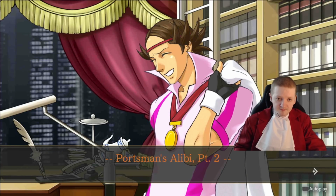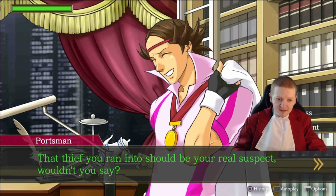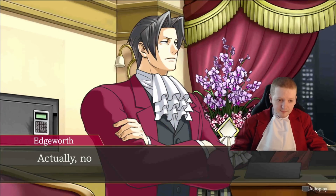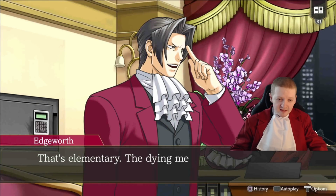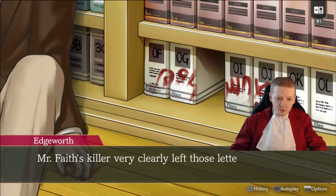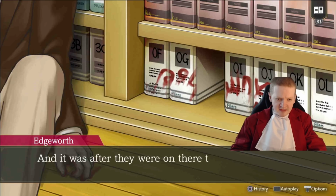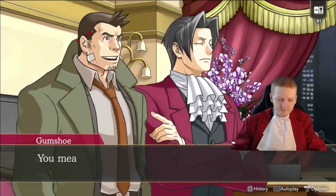Portsman's Alibi Part 2. That thief you ran into should be your real suspect, wouldn't you say? Hold it! Actually, no, I wouldn't. Why not? That's elementary. The dying message, of course. Mr. Faith's killer very clearly left those letters on the spines of those files. And it was after they were on there that the thief stole one of them.